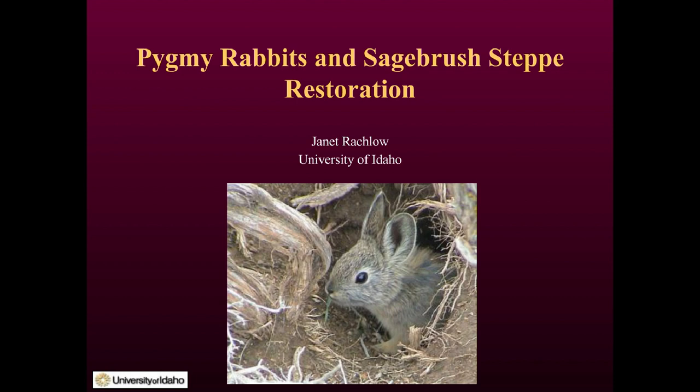I'm going to start out with kind of an overview of ecology and natural history of pygmy rabbits. And then, since I don't really work with sagebrush steppe restoration, I tried to think about what would be my wish list for information needs for this species associated with sagebrush steppe restoration. So I'll outline some of those questions, to the best of my ability some of the information we have to address those questions, and maybe more importantly, some of those questions that really need to be addressed in the future. So I'll start out with the overview.